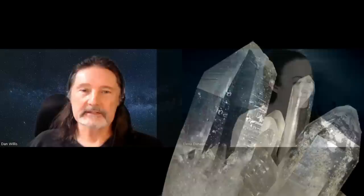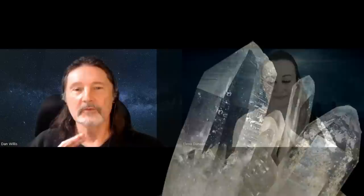Different crystals have different elements in them, so they have different geometries, and therefore they each have a specific function. Diamonds, rubies, emeralds, amethyst, all have their qualities to them. But the clear quartz is exceptional in that it's universal. It resonates with everything.